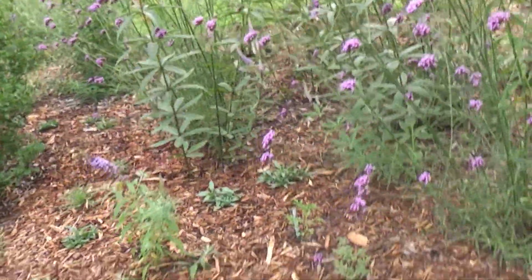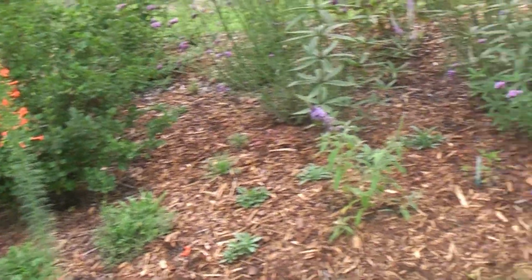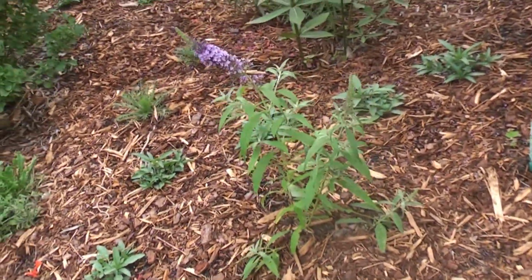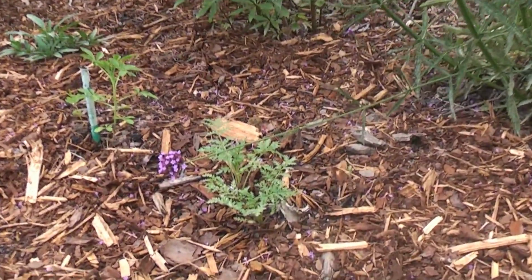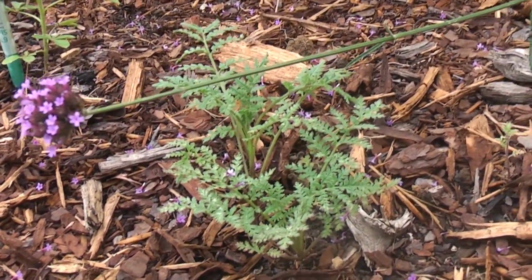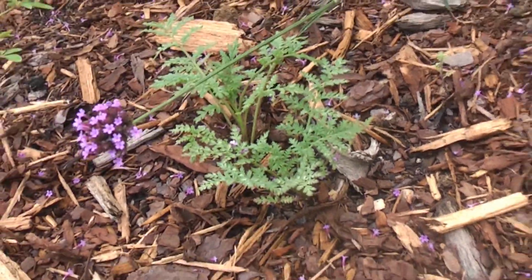This little section right here, it was kind of a bare section, so I filled it in later on with a Buzz Series lavender butterfly bush. This I tried to fill in with direct seeding Phacelia, and it just didn't work out. I just got a couple that came up, and then they don't seem like they're going to do much. I was a little late on that.